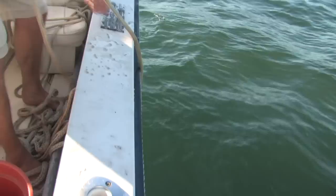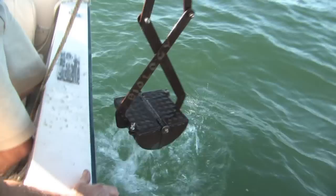This isn't the deadliest catch, but we get just excited about getting good mud. Look at that, that's perfect mud. Yep.